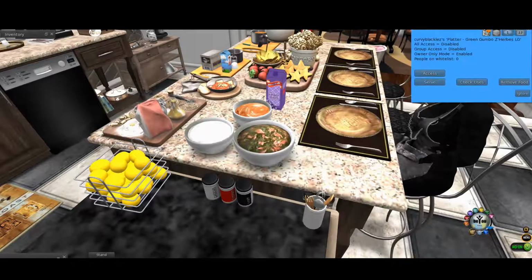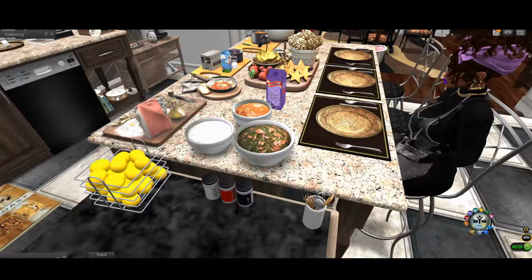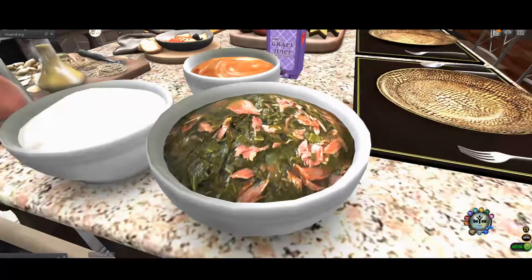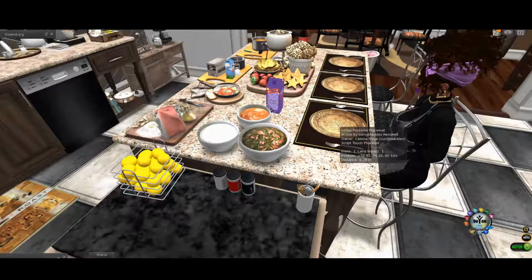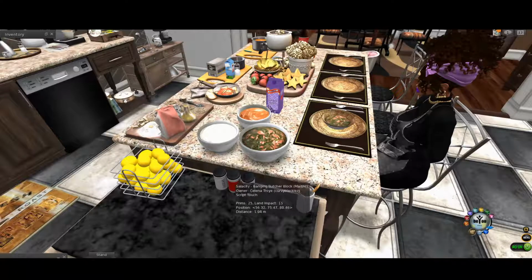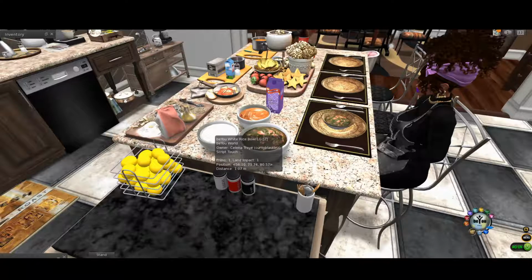one here, and as you can see, it says access, serve, check uses, or remove food, and we're going to click serve. And doesn't that look delicious? All right, and we're now going to click our plate, and look at there it is. We're going to add some of the white rice, which will change it a bit.